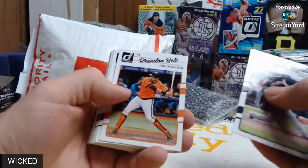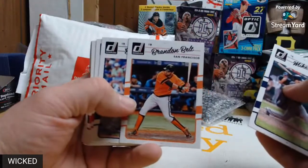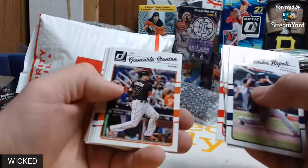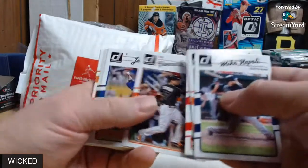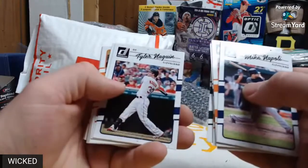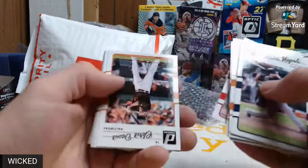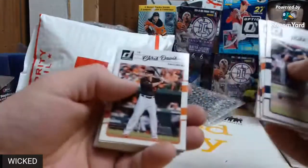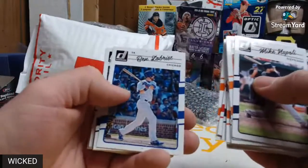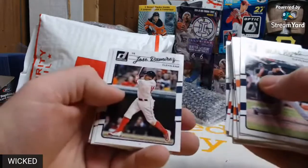Mike Napoli. Brandon Belt. I like that uniform. Who's that? San Francisco. I got that orange. Hosmer. Mookie. Stanton. John Lester, the pastor. Mark Seaman. Tyler Naquin. The dogs are snoring now. Carl Goldschmidt. Chris Davis. I can't handle all the excitement. Christian Yelich. Ben Zobrist. Tanaka.